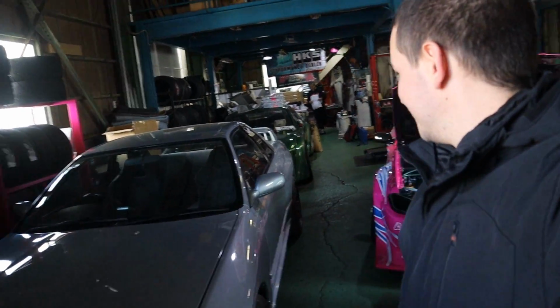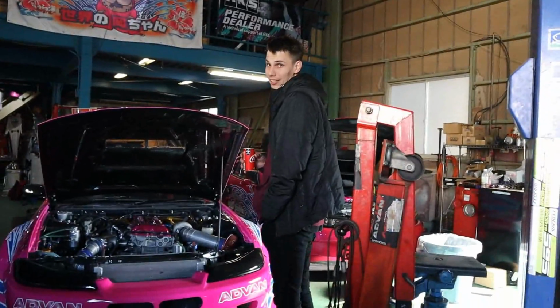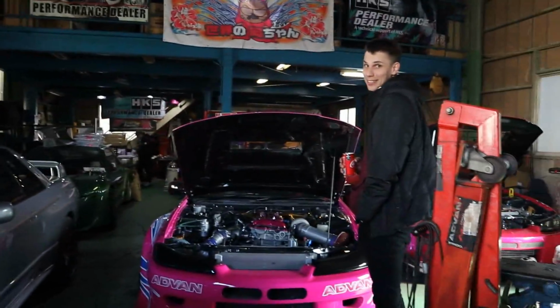This one here. Customer's car. Awesome. It's very rare to see a Skyline in this factory. Yeah. Am I able to film it? Yeah, you're fine. Okay, cool, excellent.